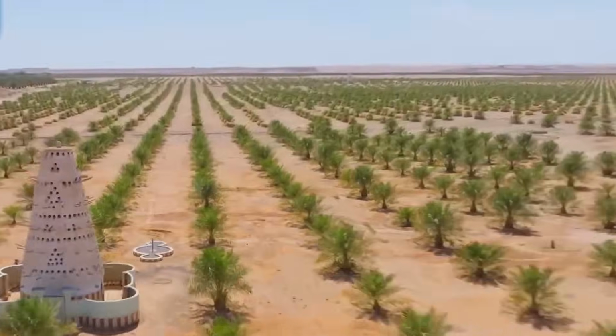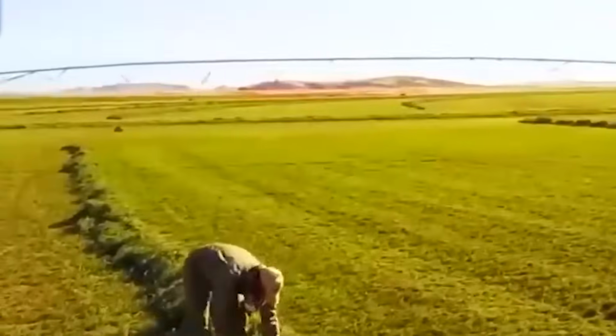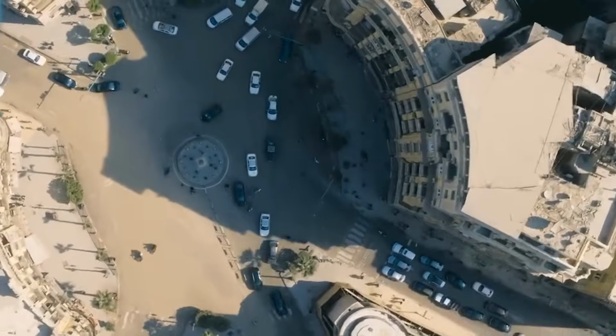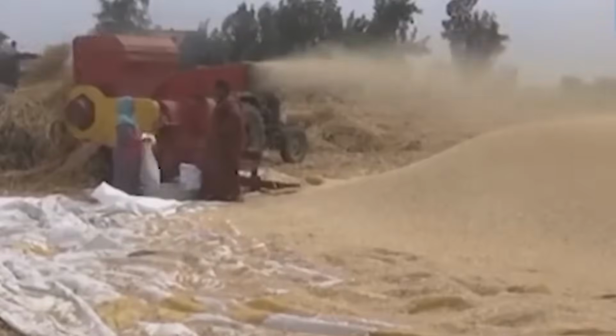Where there was once nothing but endless sand, there are now farms, lakes, irrigation systems, and the possibility of a more food-secure future. And in the heart of the Sahara, Egypt has proven one thing: with enough determination and water, even the harshest land can bloom.